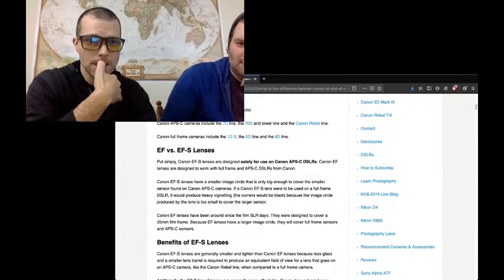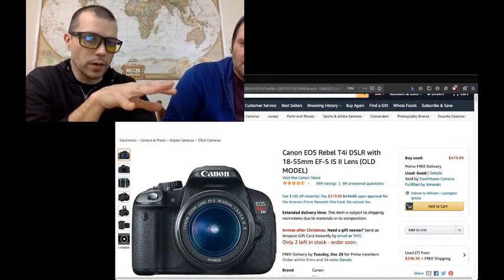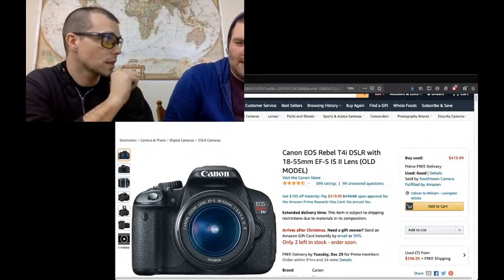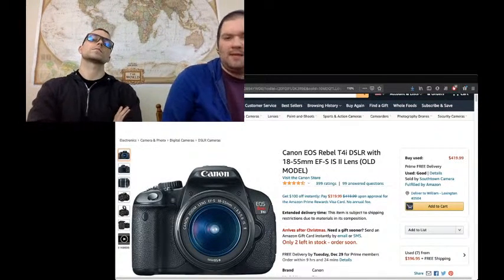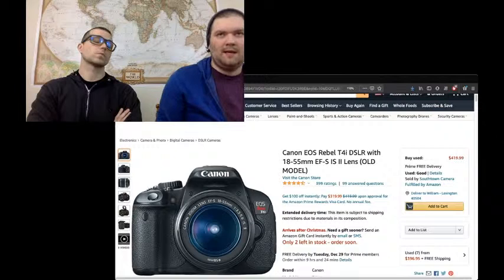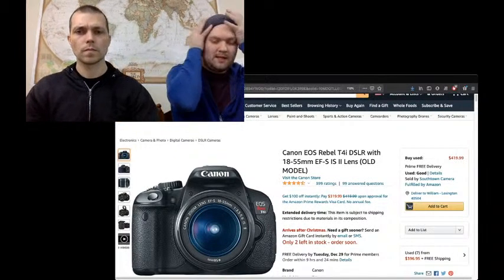Basically this is a cheaper camera because you have a smaller sensor, and you're actually not getting 18 to 55 millimeters. So if you're shooting wide angle or you want ultra wide, you're not going to really get it with an EFS or an APS-C sensor. You can get a focal length converter, and I can't remember the technical terminology.